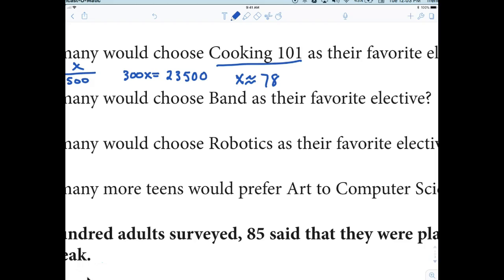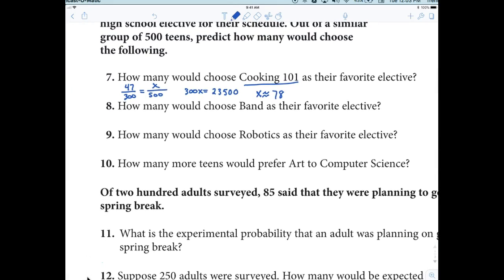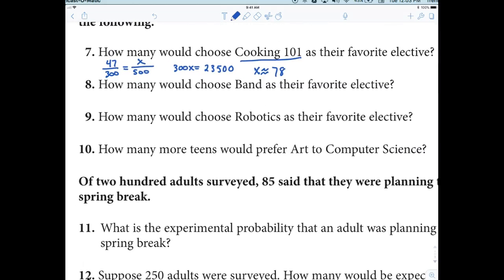All right, so now let's take a look at the next one. Let's see if you're with me. It says, how many would choose band as their favorite elective? Well, how many chose band? Out of how many? 300. So again, it's the same principle, 66 out of 300 equals x over 500. Now remember, I need you to write down that proportion for me. Write down that proportion.